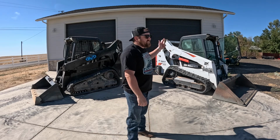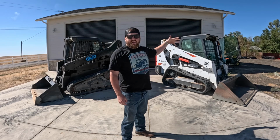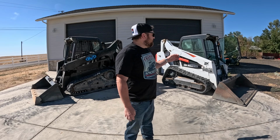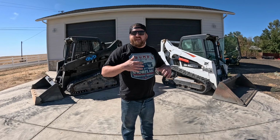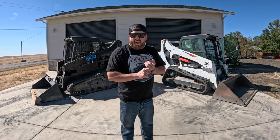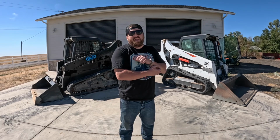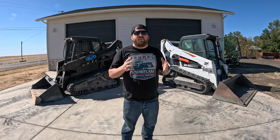This one here has the cab, AC, high flow hydraulics, track, radio, the whole nine. Now with this one, I could start purchasing attachments that took high flow. And what that means is they give more power, as I stated before. So let's say you're drilling in hard pan, the dirt we have out here is extremely tough. You really need that high flow hydraulic to get through all this hard pan out here.